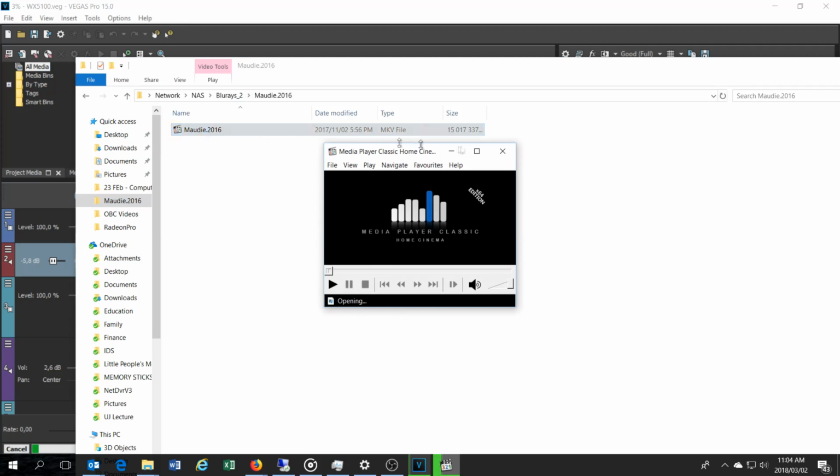You see now Media Player Home Cinema, which is the software which I'm using here, is asking for just under, well, between 8 and 12. You can see there it's going. The Vegas is still going strong there. And then you can see that it's quite seamless. There's no jitter. There's no problems. Now, what about watching a YouTube video?